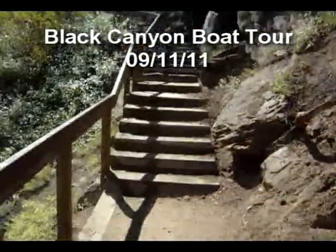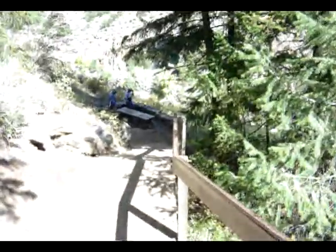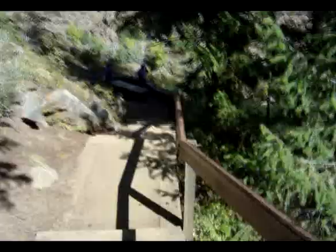Well, I'm working my way down the 250-something steps into this black canyon and down to the river, where I'm going to go on the Morrow Point boat tour.